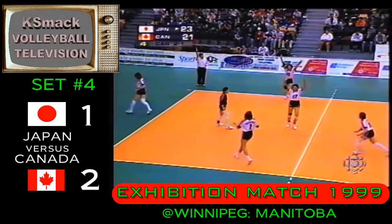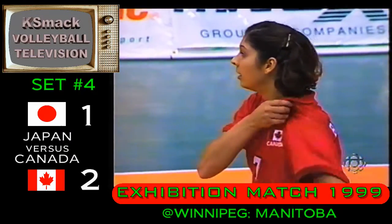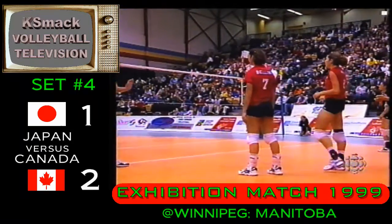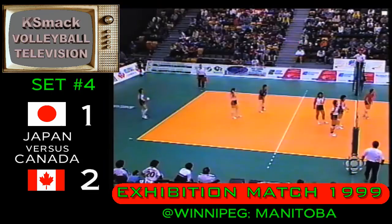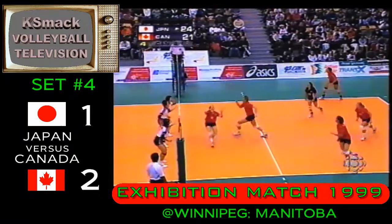Bellini. And her hit is too long. She was too far in front of the ball that time. She couldn't get the arm up and over to drive it down. Broken plays for Team Canada. Missed opportunities. You must be able to convert on transition late in matches. Set point serve for Japan. They lead 24-21. They put it up.